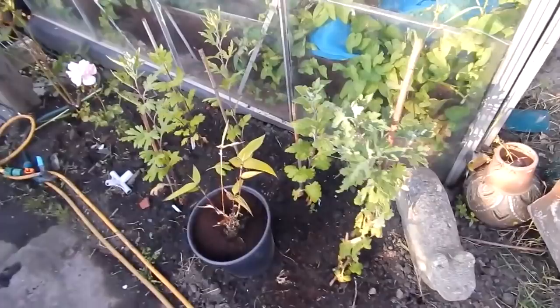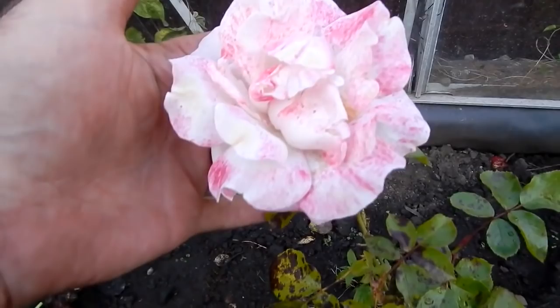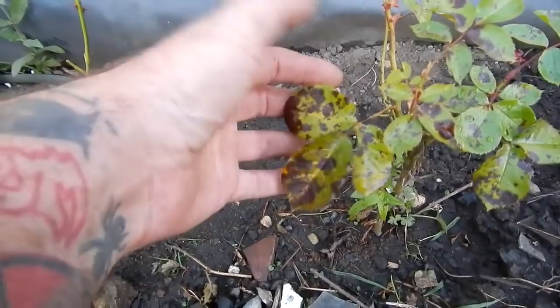Have I done anything else? No, I've chopped back the comfrey the other day. It's starting to come back already. These chrysanthemums aren't doing very much. This rose from the cutting is still looking nice there, getting a white, pinky sort of colour. And someone said that the black spot.